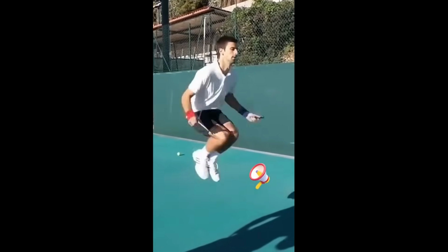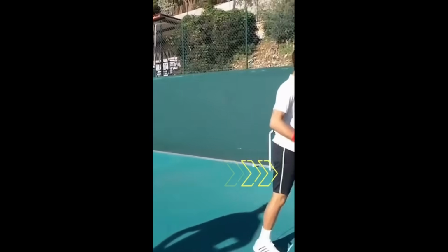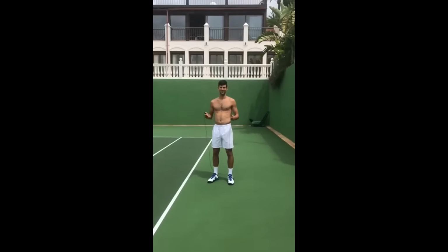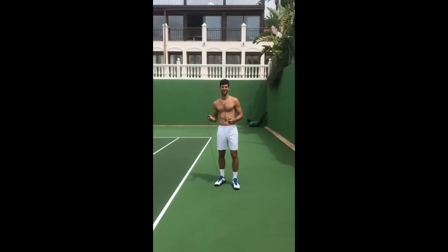The workout benefits the gluteal muscles, which are key to explosive movement and balance. Strong glutes enhance Djokovic's ability to push off with power during lateral movements and sustain a balanced posture while hitting shots under pressure. This stability is particularly valuable during rapid directional changes.